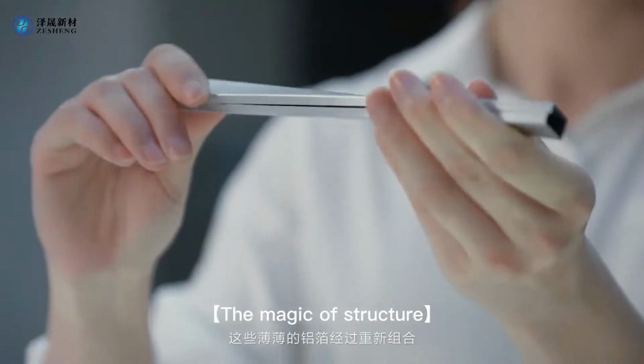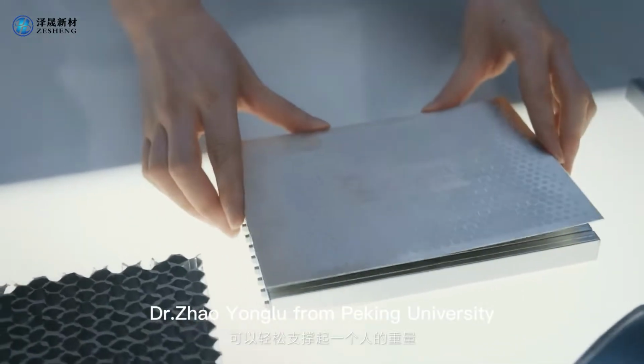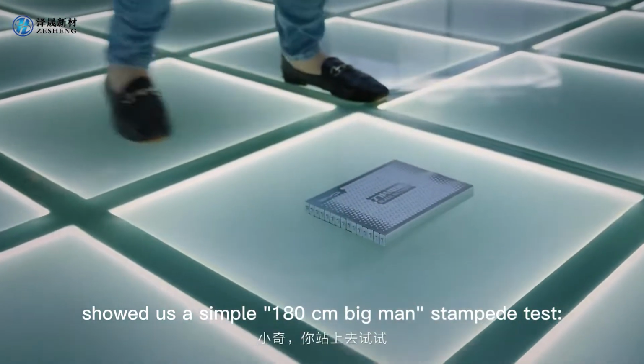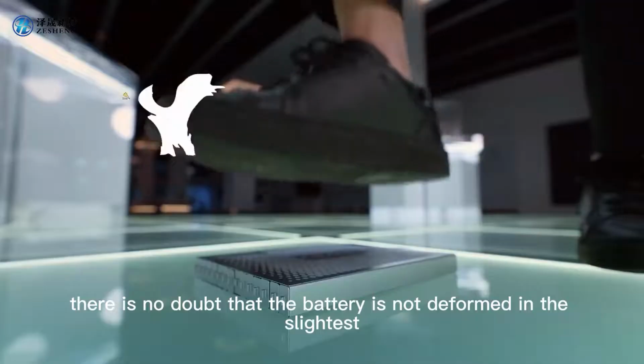The magic of structure. First of all, BYD's battery system expert, Dr. Zhao Yonglu from Peking University, and host Li Qi showed us a simple 180 cm big man stampede test. There is no doubt that the battery is not deformed in the slightest.